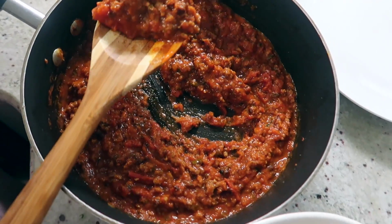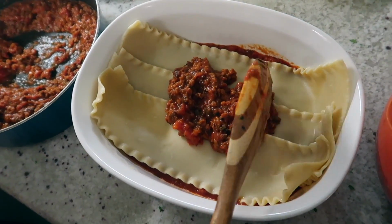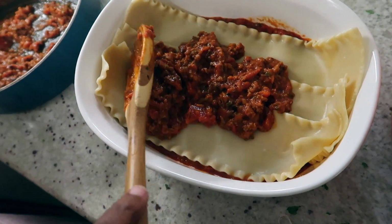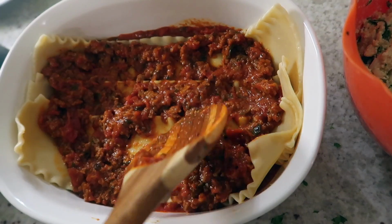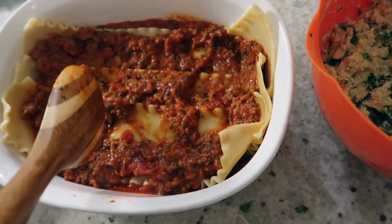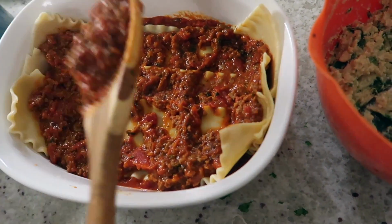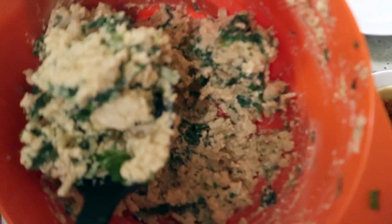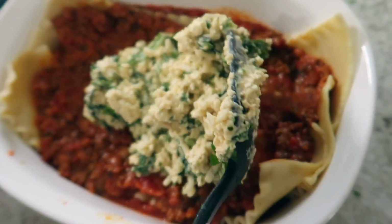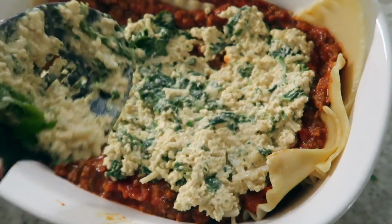So then you want to put about half of your meat on that bottom layer. That way the bottom of your lasagna is basically the meatiest layer. And then you want to spread it around. Don't worry about those edges. We're gonna put, again, about half of the ricotta mixture on that bottom layer. Everyone makes lasagna their own way. This is the way that I've been making it literally since I was 17.